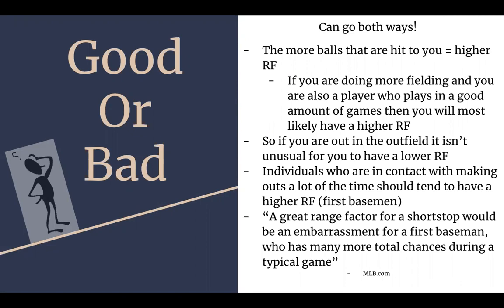A quote from MLB.com is, a great range factor for a shortstop would be an embarrassment for a first baseman who has many more total chances during a typical game.